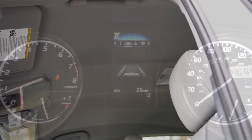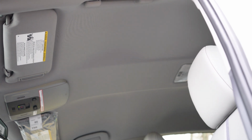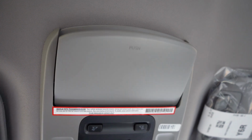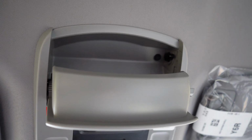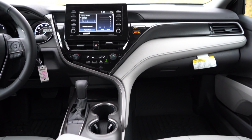Then making our way to overall interior quality. There is a panoramic glass roof for the XLE V6 and XSE V6 trim levels. An overhead sunglass holder is going to be available. We actually do have that found on the ceiling of this one here today. Homelink controls for the XLE and XSE trims.